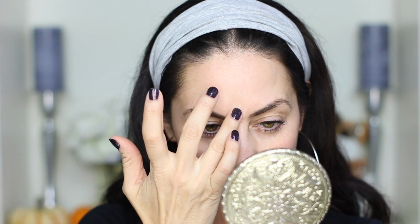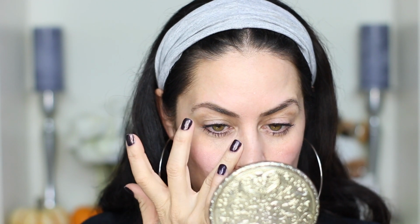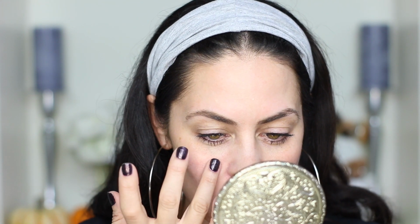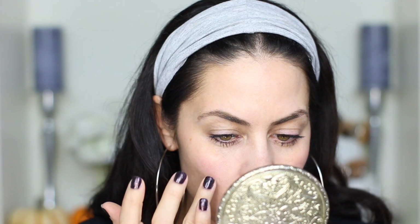All other primers that I've ever used, pore minimizing primers, they always sink into my pores eventually. They look good at first, and then after a while, my pores show. I was like, my pores ate my primer. So I can see that this product literally filled in the pores, and I like to press it in, and I use it in the center of my face. So I'm just doing one side.